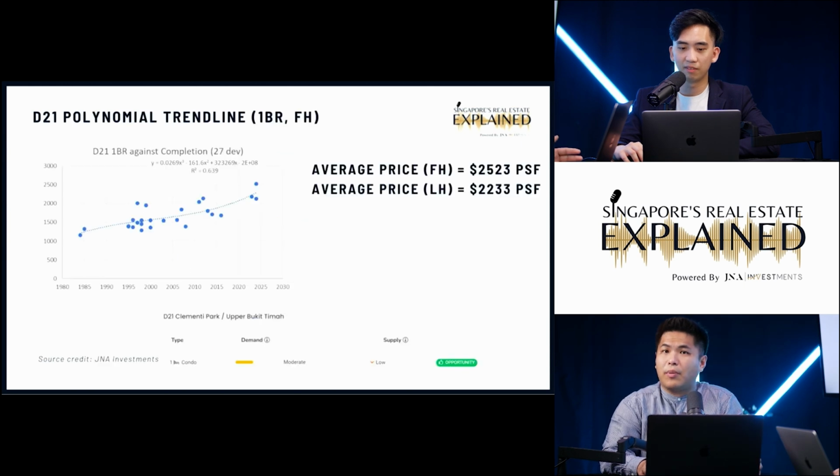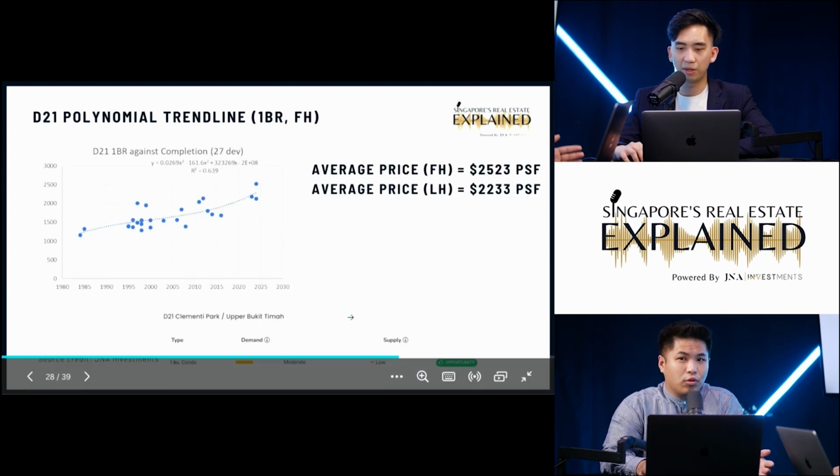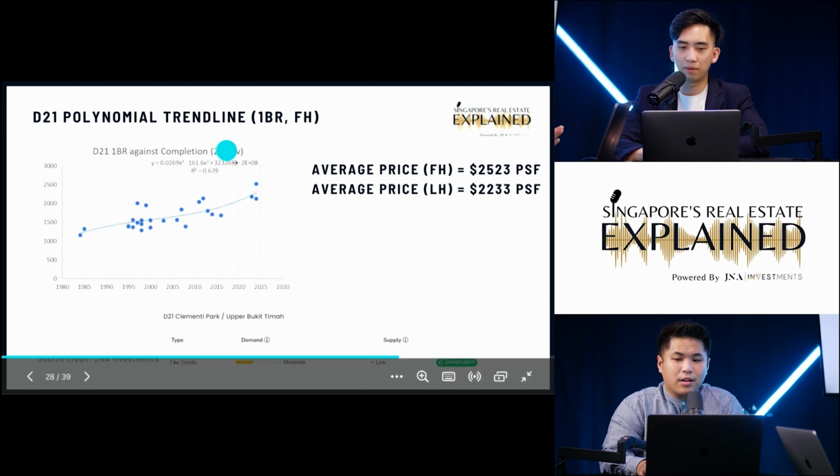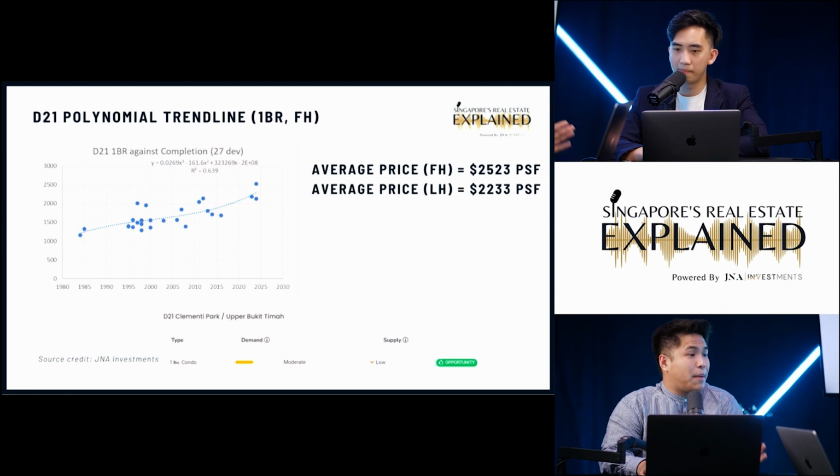And when you head on to the polynomial trend line, for those who don't know our polynomial trend line, this explanation is actually done in previous videos. You will realize that for 1-bedroom, the R square is about 0.639, which means that for newer developments, there's a 60% probability that our pricing accuracy is there. So for a leasehold, 2,233 per square foot is actually the fair price currently for something that is going to TOP later on.